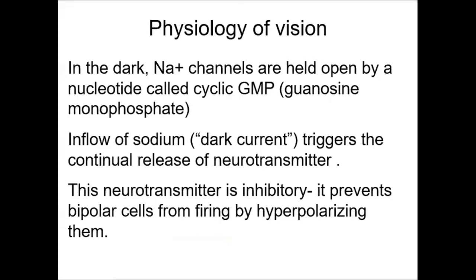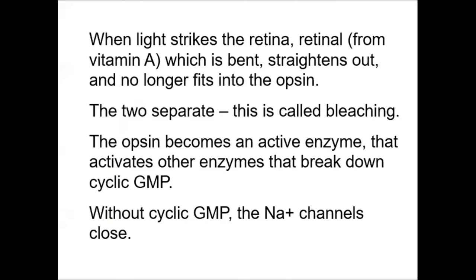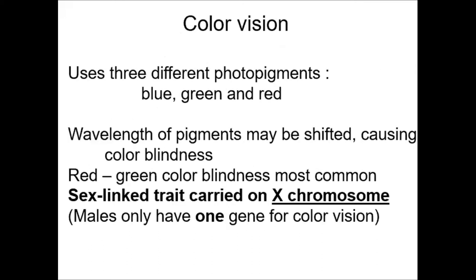Next one, I replay physiology of vision. It's a very hard process, but understand this moment, where it is located, and some structure only after human anatomy studying all the vision organs. And color vision uses three different photopigments. I repeat: blue, green, and red.